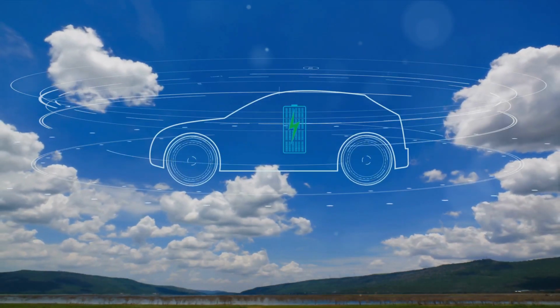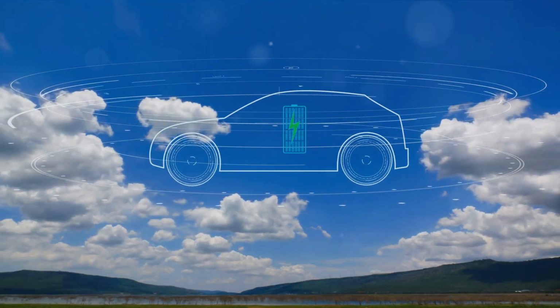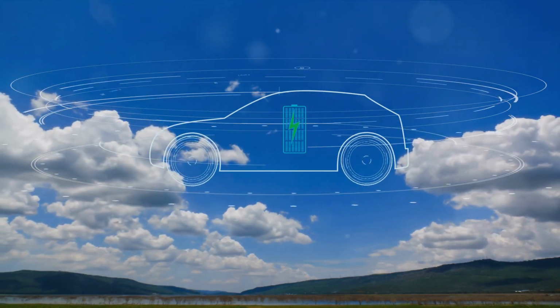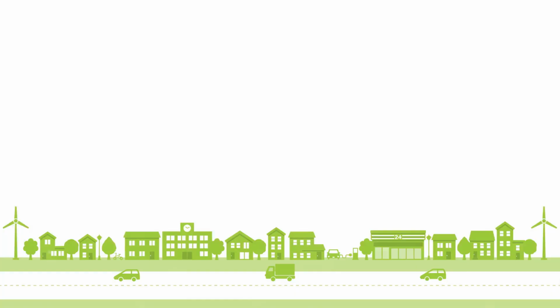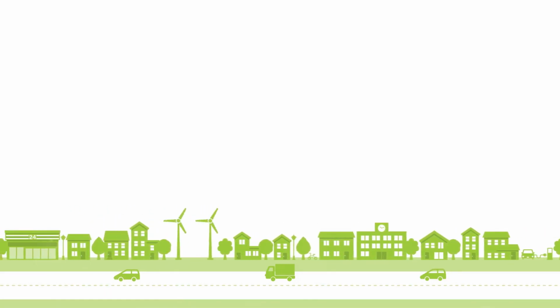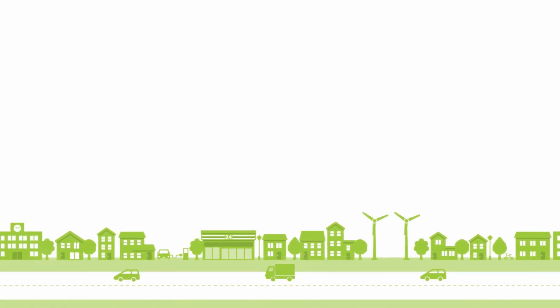These vehicles are paving the way for a greener future, one where our roads are dominated by clean, efficient, and sustainable hydrogen-powered transportation. And as more automakers and industries adopt this technology, we're likely to see a significant reduction in our carbon footprint. These real-world examples prove that hydrogen cars are more than just a pipe dream.